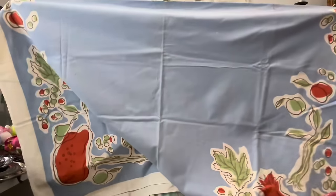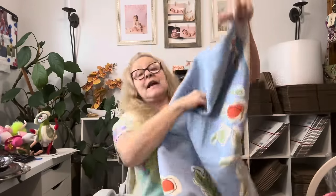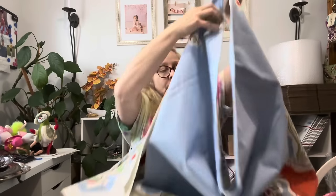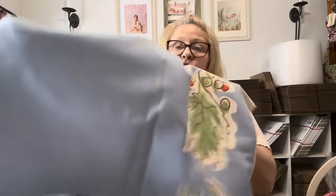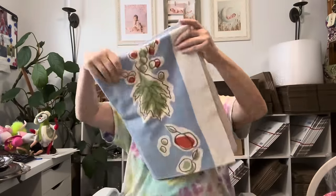But I will wash this in Retro Clean. I have to get more because I'm all out. But hopefully I'll be able to get any of the stains out that are in it. I mean, there's nothing I could do about the bleach marks, but see, there's some yellow staining on there. So we're gonna see if we can get that out. If it doesn't come out, I'll just keep it for myself.